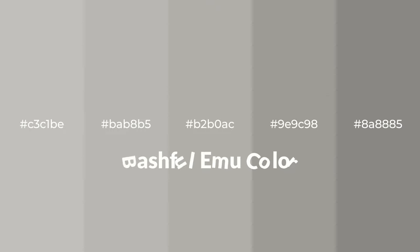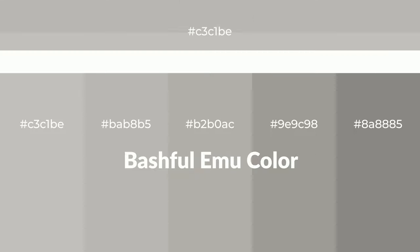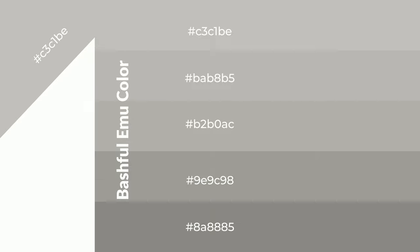Warm shades of bashful emu color with gray hue for your next project. To generate tints of a color, we add white to the color. And tints create light and exquisite emotions. To generate shades of a color, we add black to the color, and it is used in patterns.